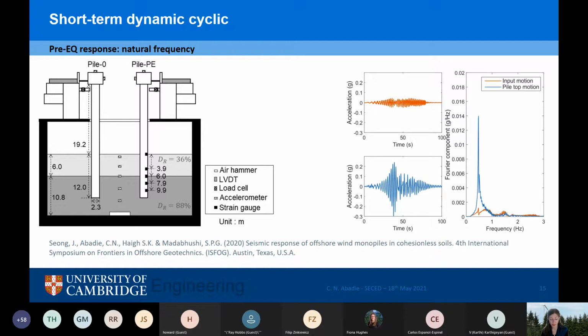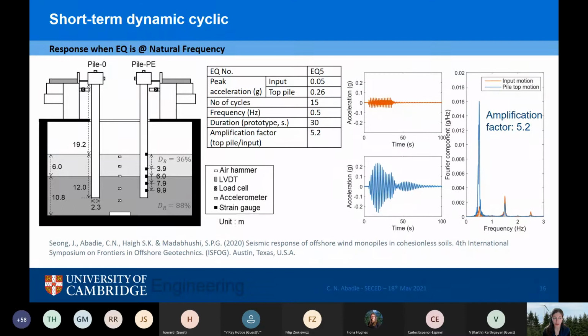And finally, I'm going to show you earthquake number 5, which is one of the earthquakes in the middle. It's a simple sinusoidal signal that you can see on the top left diagram. It's a relatively large earthquake. It's 15 cycles, but a relatively small magnitude, and at the natural frequency of the structure. And this natural frequency is not 0.1 hertz, which Chi-Chi would have hit at 0.1 hertz, 0.5 hertz, but with a relatively smaller peak acceleration. So this is still quite realistic. We could have seen that, but maybe not for that many cycles.